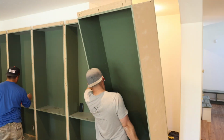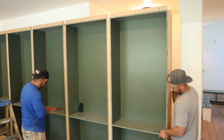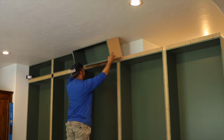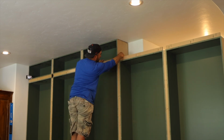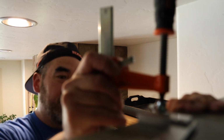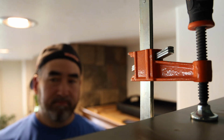Got those outlets cut out. And then Marshall's just going down the line, attaching all the cabinets, setting the ones on top as well. Again, everything is labeled. There he is. What a guy. Clamping everything together, using the square to make sure everything's in line with the lower cabinet.